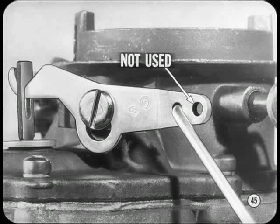How about those two holes in the outer end of the pump lever? The hole at the outer end of the pump lever is not used on any of our current model carburetors. So just pretend it isn't there and use the inner hole. Next, Don will explain what's different about the 1 1/2 inch BBD.